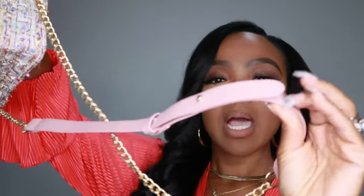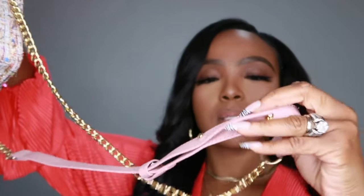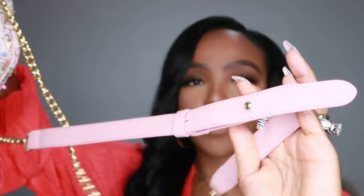And as you can see, it comes with the purse straps. If you unbuckle this, which is adjustable, you can actually take the whole chain off and store it, and then these will just be hanging on the side. So that way you have just a little handle bag. Yeah, I love that. So those are all of my accessories that I own from Amazon. I love, love, love them.